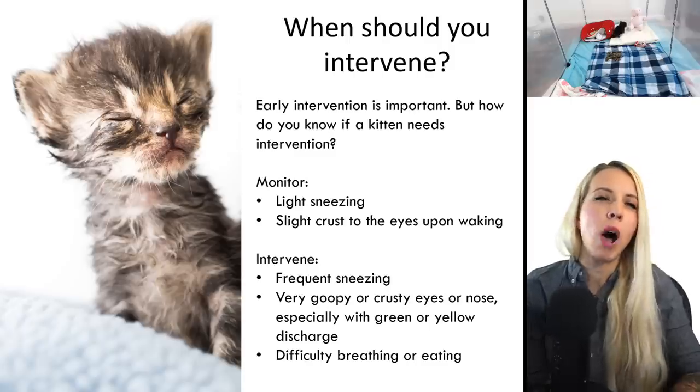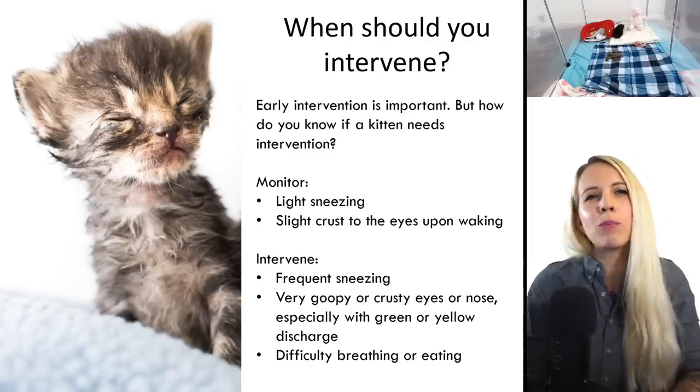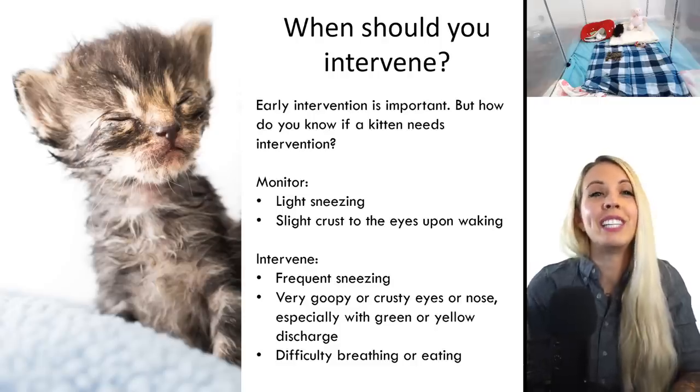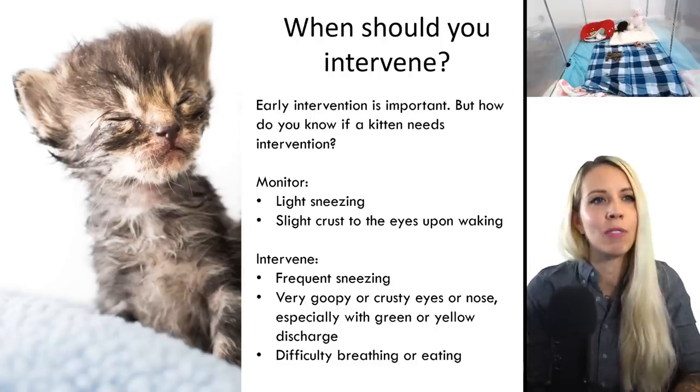that's a sign for monitoring, because sometimes kittens aren't sneezing because they have an upper respiratory infection. Sometimes you just sneeze. If you see very frequent sneezing, that would be different. We want to take that kitten to a vet.